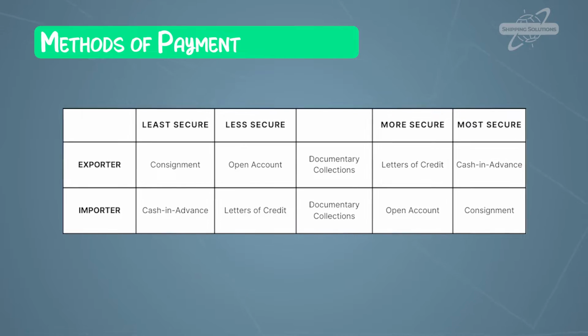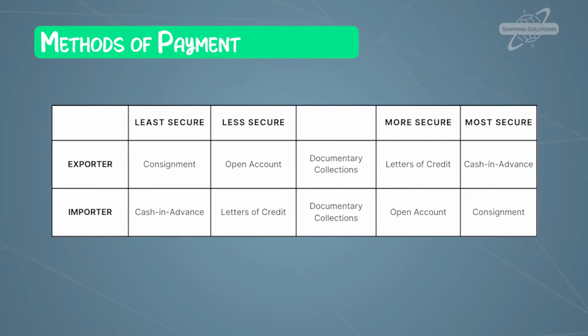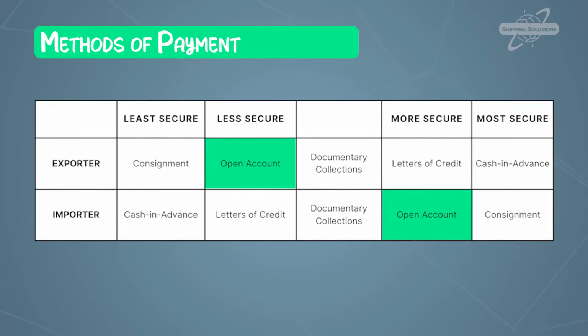There are 5 primary methods of payment in international trade. Some are more secure for the exporter, others for the importer. The key is finding the right balance. Today, let's consider open account.